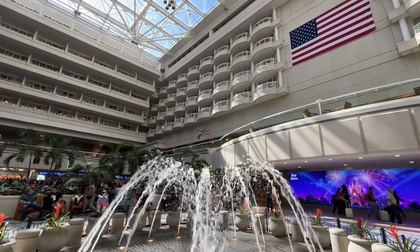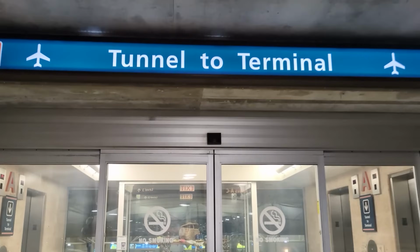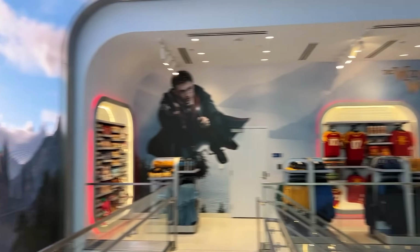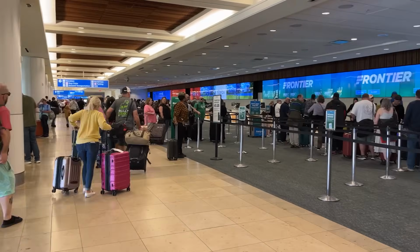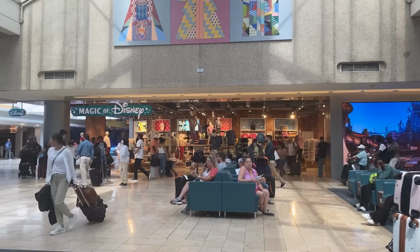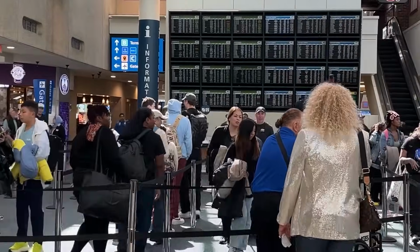Ranked the 7th busiest airport in the U.S. and the busiest in Florida, Orlando International Airport, aka MCO, includes dozens of passenger airlines and offers nonstop flights to more than 160 destinations worldwide. If you've ever flown in or out of MCO, you already know it's one of the busiest airports in the country, with crowds that can rival a Disney park during peak season.